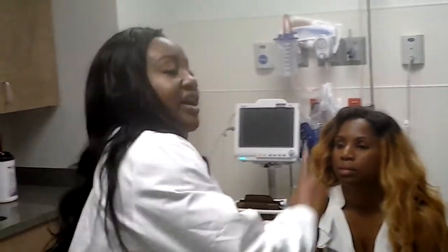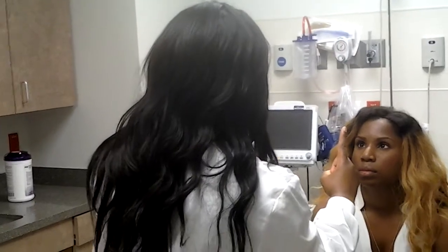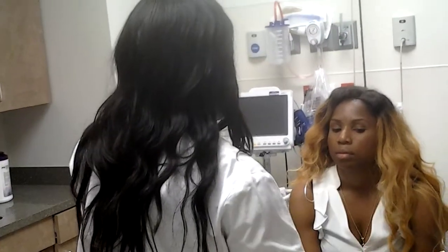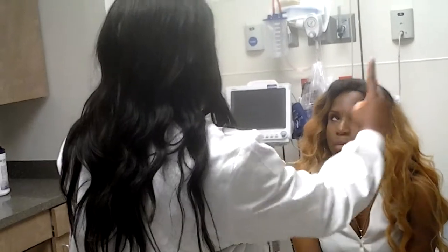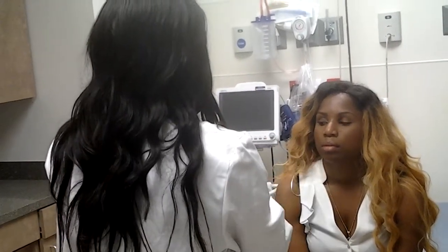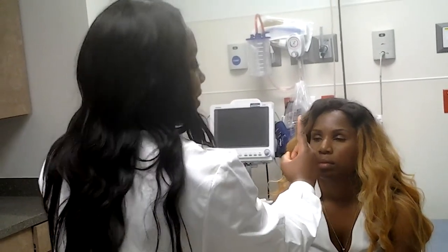So I'm going to do the cardinal signs right now. I'm going to have her look at my finger, make sure she's able to look at it midline, which she is. And I'm going to ask her to follow my finger. Follow my finger as it moves. Alright. She did well on that test.